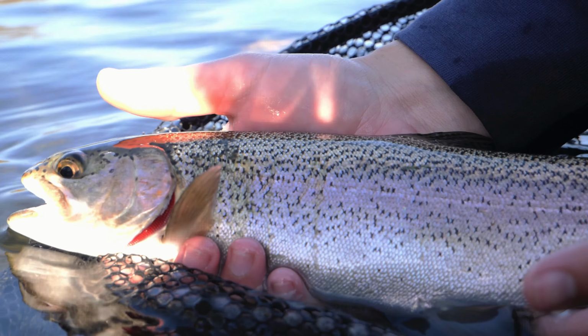They're all resident rainbows, and they all have a lot of good fight to them. I don't know if I caught that on the video, but AJ's fish jumped out of the water like 3 feet, probably like 5 times.